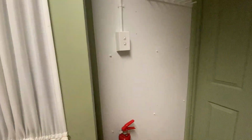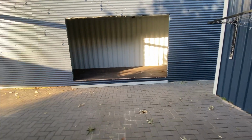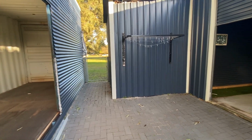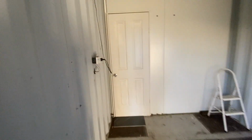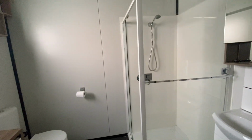All right. And that room can just be used for storage. And moving to this back area, this can be a bit of an entertainment space. You can see that this has your clothesline there. And through here, that's your laundry. Also has a toilet, a shower, and a basin.